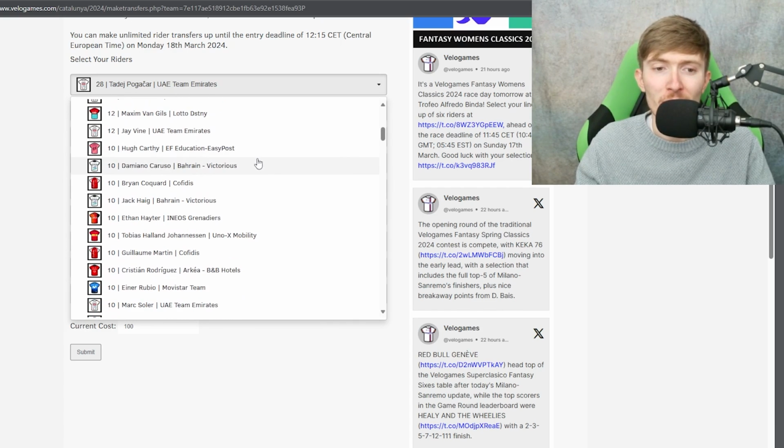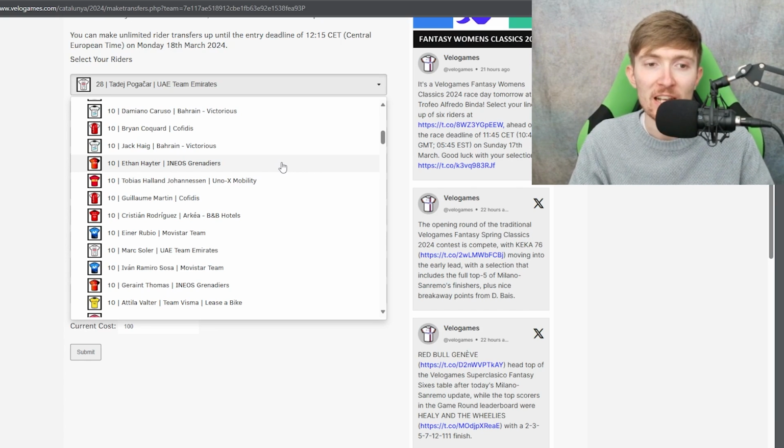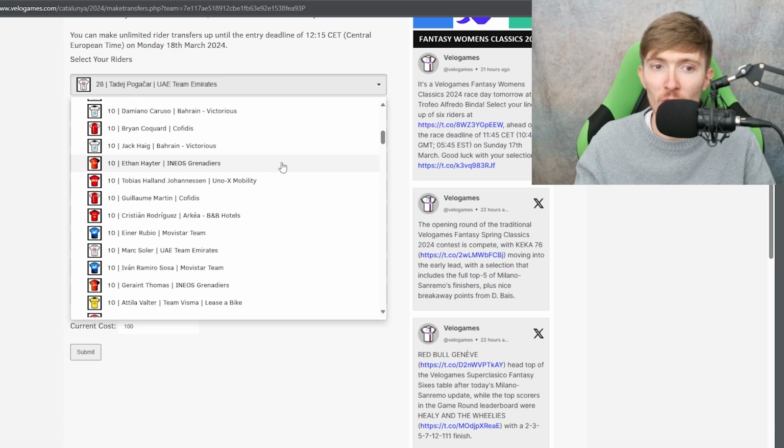10 credit riders, none of them are particularly tempting to me, in all honesty. Cockard possibly as quite a versatile sprinter, but he hasn't looked great so far this year. Hayter, I don't really pick him unless it's the Tour of Romandy, because for some reason he's far too risky. I know he's always so tempting for us all to pick, because we all think back to the sensational Tour of Romandy performances that he's done, but yeah, I don't know. I'm not willing to risk that, to be honest with you.